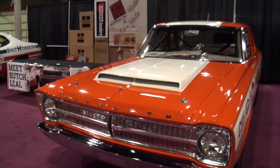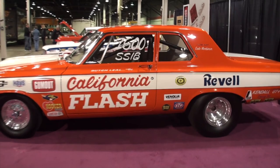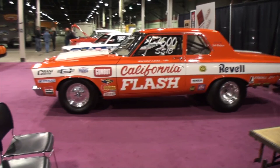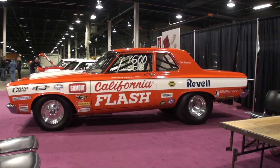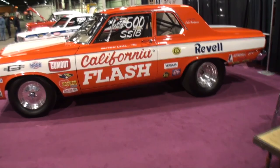And let's show the side of this car. Come on with me. We'll step back and get a shot. Let me see if I can get that angle to give you more of what that rake looks like. Now, did Revell make a model of the California Flash? Yes, they did. That's pretty cool that you get to drive the real car. I drive the real car.